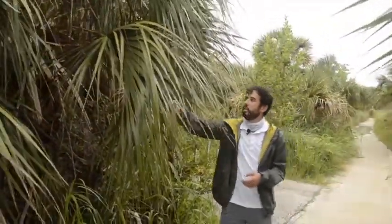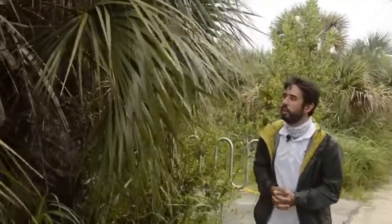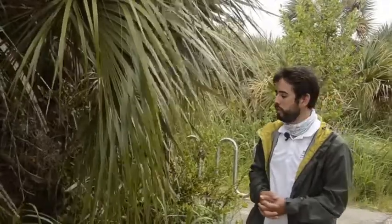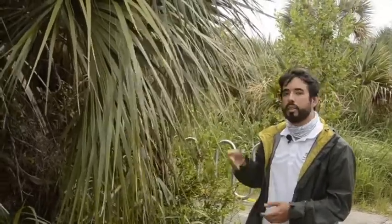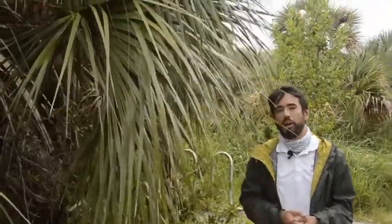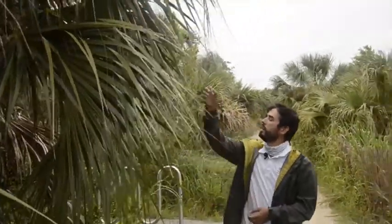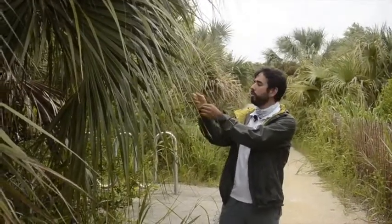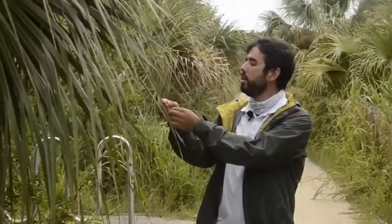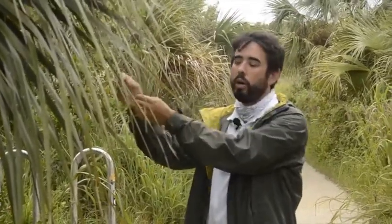As you can see, the fronds here are pretty thick. They would use these to thatch the roofs of their shelters. They would also use the trunks as lumber to build the structure itself. The interior of the palm, what's called the heart of palm, they would use as a food source, as well as these fronds. As you can see, they come to a very thin strand at the end of the frond. They would tie it together and use it as rope and twine.